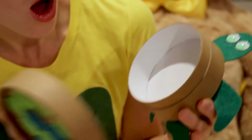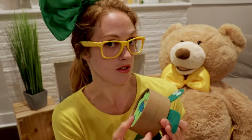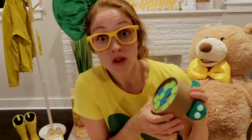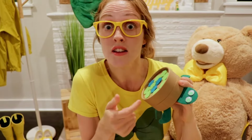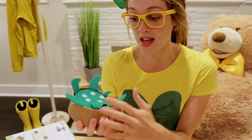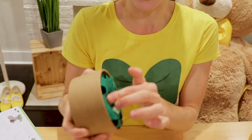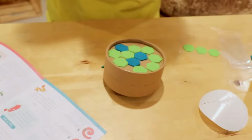Ta-da! Look at that! We made a special turtle box. Now we can put special things in there and maybe give it to Uncle Teddy or something. Look at our cool box. Did you know that some turtles can hide inside of their shell when they're feeling scared? So they can pull all four legs and their head inside of their shell to hide their body. Now you can't see them. That's pretty cool, huh?